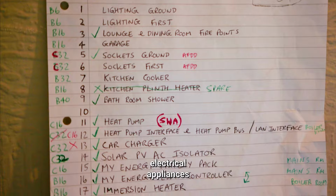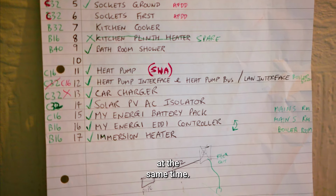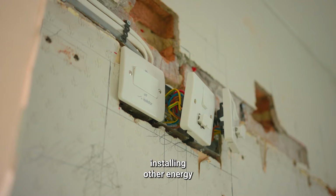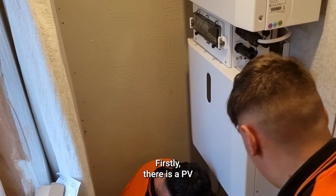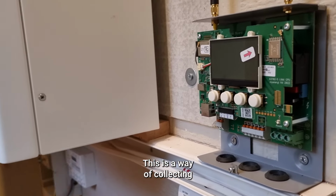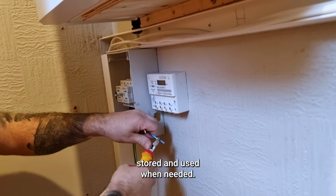We've changed so many electrical appliances in the house, so it was important to update the consumer board at the same time. As work on the new kitchen and decorating of the house continued, we got to work installing other energy efficiency features. Firstly, there is a PV battery and inverter. This is a way of collecting any excess energy produced by solar panels on the roof, so it can be stored and used when needed.